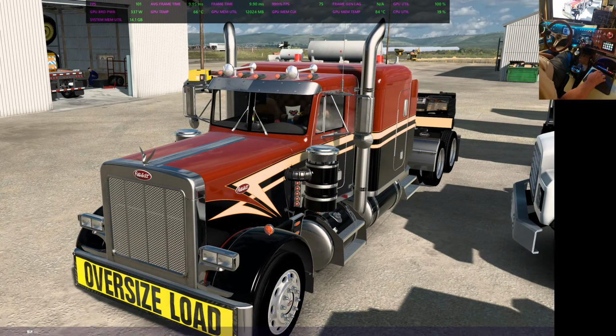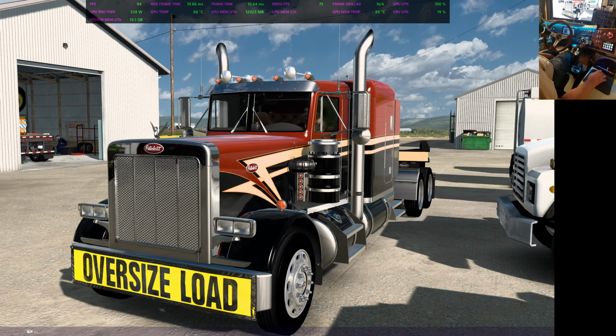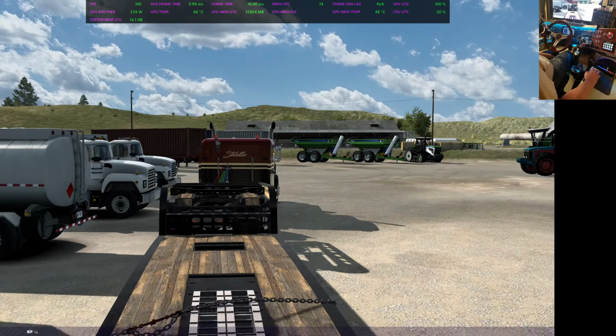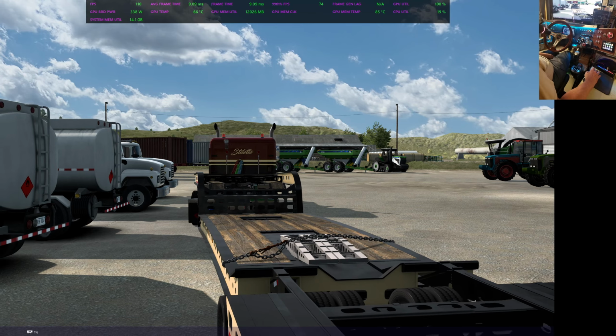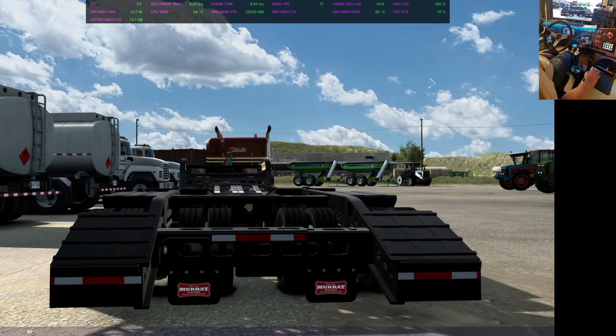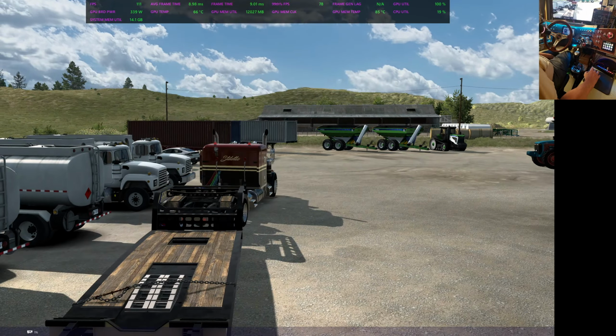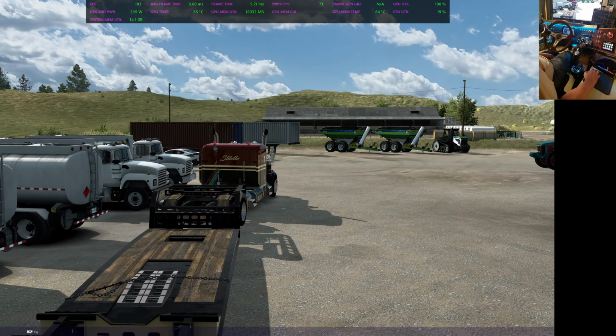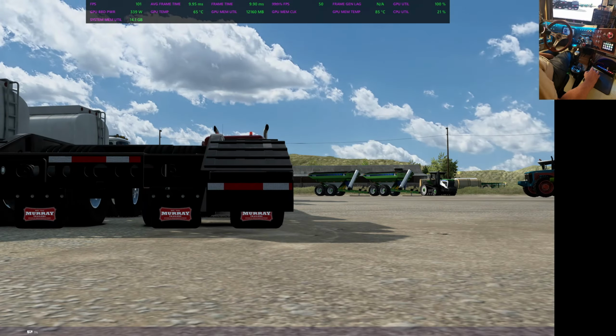Sure hope that Modify doesn't put an end to it for everybody. And the trailer is pretty darn cool. See, there's the ramps bolted back in place, chained down. I guess they're in that little well area, so they're not going to skid out of there.